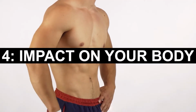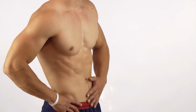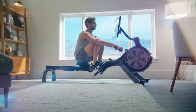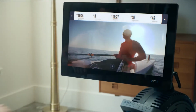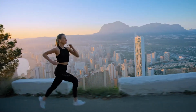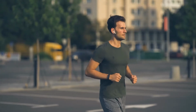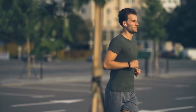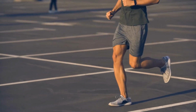Number 4, impact on your body. What about the impact on your body and the longevity of the exercise? Rowing has been well known to be a lifelong sport or exercise. One of the obvious benefits is that it's a no-impact exercise. It's quite the opposite from running, which is a high-impact exercise. This is especially true for taller people who have more weight to carry. The more weight you have, the more impactful running becomes.